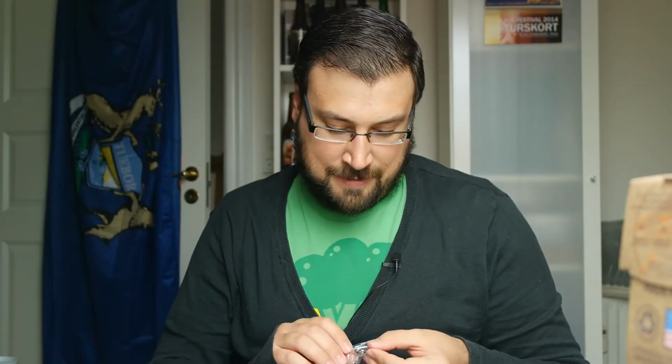What else do we get here? Yeah, I got some stickers. Cool sticker. A little bottle opener. That's nice. I love bottle openers. Add that to my ridiculous collection that sits around the house. My wife can get more mad at me. Little pin.